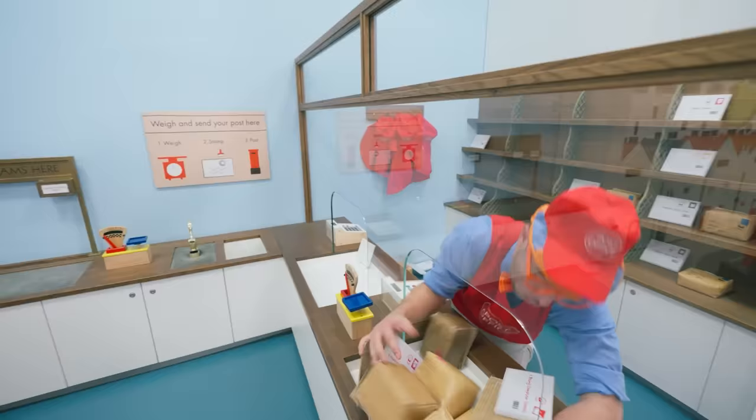Whoa! That is a lot of mail. Yeah, and we can ring it up right here at the register.